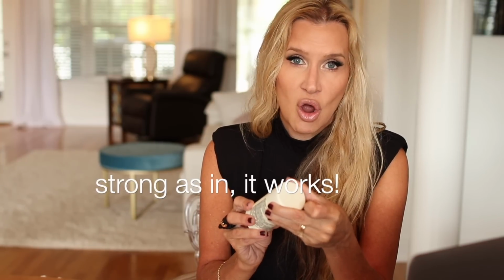I don't know how many I've bought of this, but I used to have to use Secret prescription strength. Never had an issue ever until I had children, and then my hormones, I guess, went wacko, and I started sweating. I use this. It's deodorant and antiperspirant. It does smell like Donna Karan, but it goes away, and it is super strong.